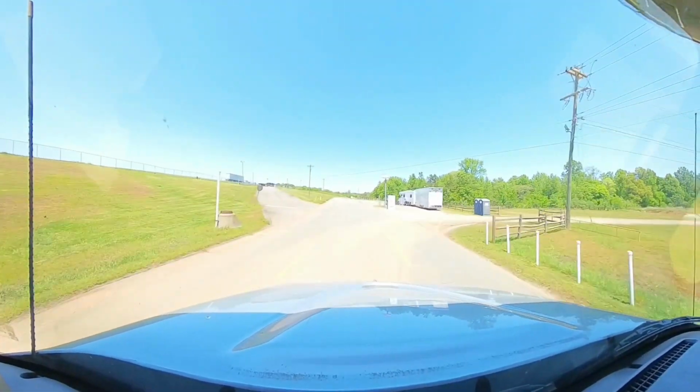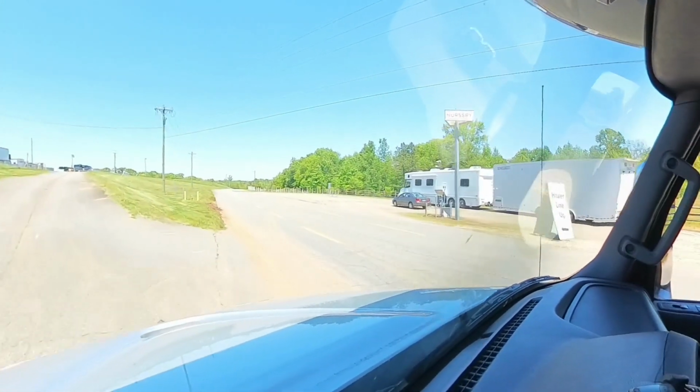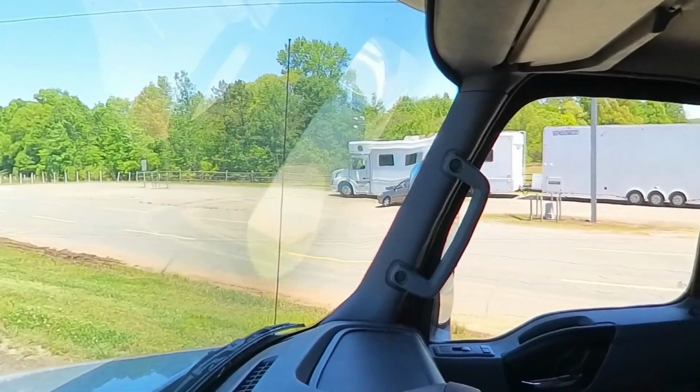Okay, we're going to make a left over here. There's a dump station there. Never knew there was a dump station there. Well, that's kind of cool. Guys, to my right there's a dump station if you get here and you need to dump. Very nice.